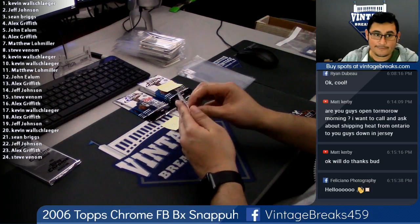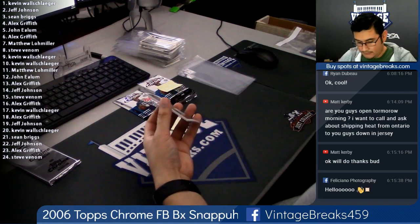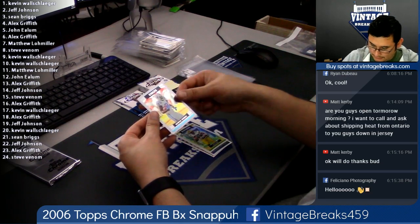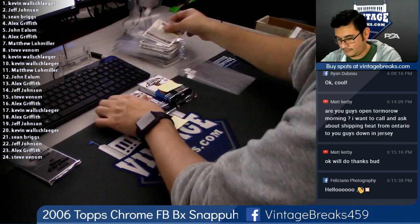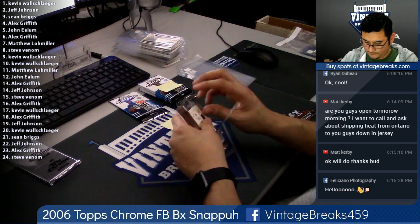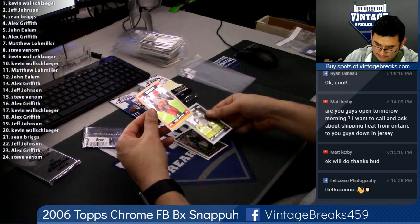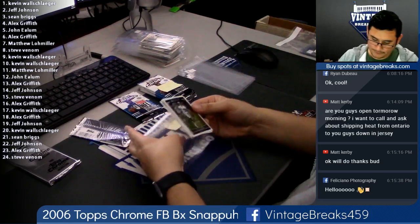Pack 15, Steve. Rex Grossman, Marion Barber, legit, Sam Gato, and Dominic Rhodes. Pack 16. Troy Williamson, Randy McMichael, Kevin McMahon, and Priest Holmes. Kevin McMahon's rookie card.